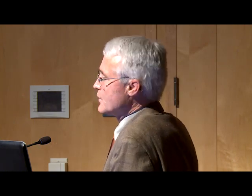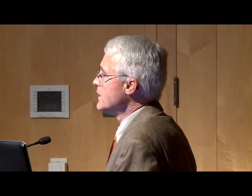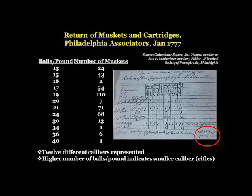I mentioned that we have a broad range of musket ball types that have been found, and this is in keeping with that military force that the Americans were fielding at the time. You see here a list of balls per pound and numbers of muskets. This is from Cadwallader's Philadelphia Associator battalions that he had with him. Balls per pound is basically the size of the ball and how many per pound of weight they can hold.